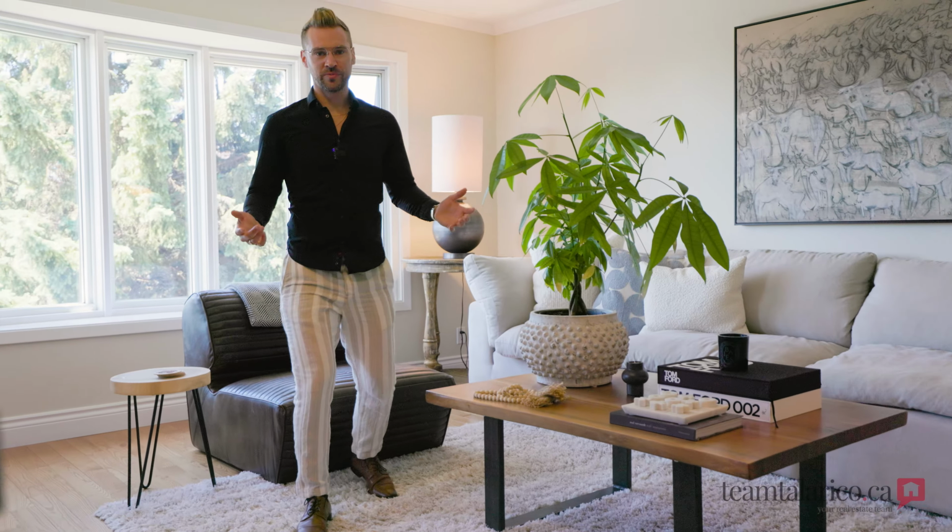This main floor is absolutely dialed. From its double-sided wood fireplace, its backyard-facing sunroom, and its front yard-facing balcony. All you have to do now is choose where you're gonna have your coffee.